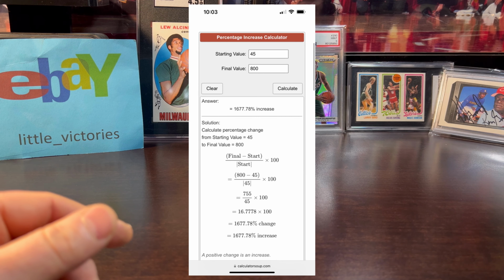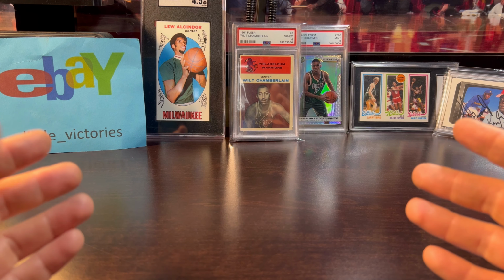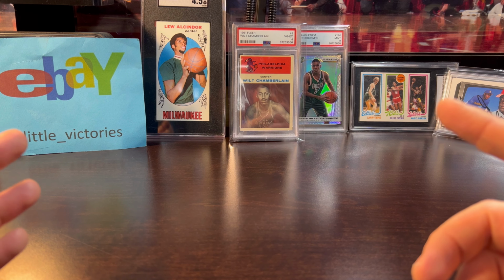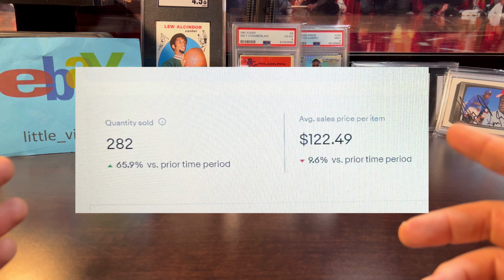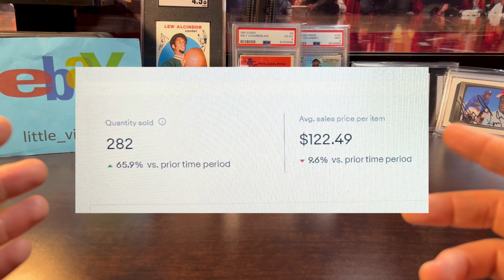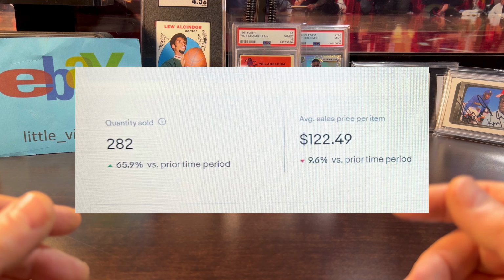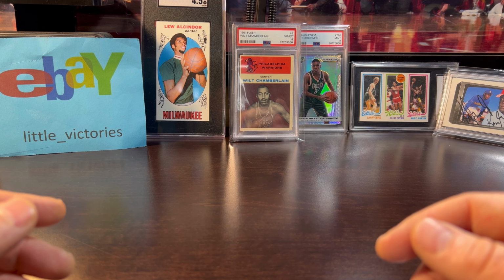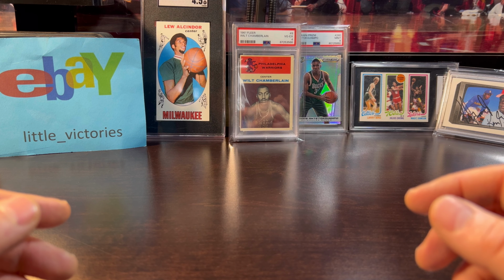1,700% is pretty crazy. All right, let's dive into the numbers. Looks like I sold a total of 282 items in the month of March. That's probably around 9 to 10 items a day that I sell. And it looks like the average sale price per item was $122, which seems pretty high. Both those numbers seem high.